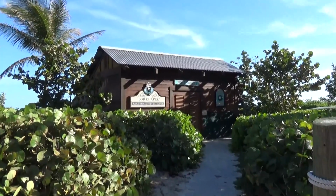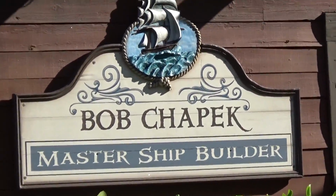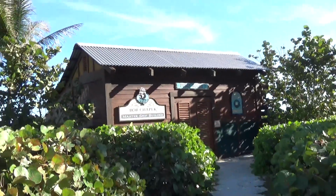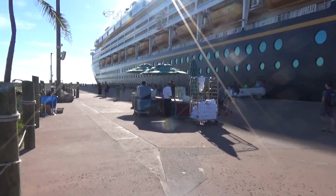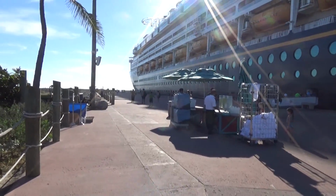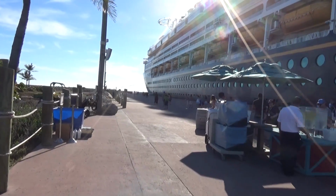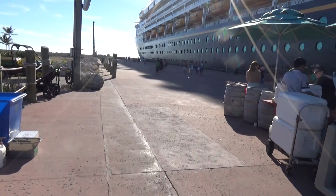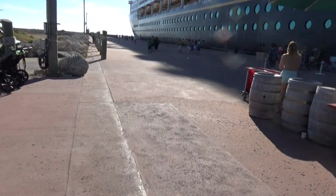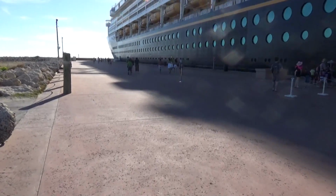Well, that'll do it for our day here on Castaway Cay, Disney's private island. From Bob Chapek, Master Shipbuilder. If you don't know, Bob Chapek's the president of Disney's Parks and Resorts division. And that'll do it. I had a great day. I love the private island. It's always my favorite stop on any of the cruise ships. And Castaway is great. I mean, the snorkeling for me is a highlight. The food is wonderful. The bars are great, not too overpriced or anything. It's a wonderful time. Absolutely 100% a wonderful time.